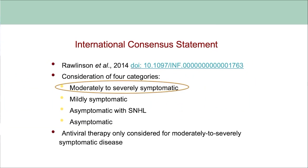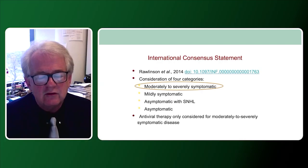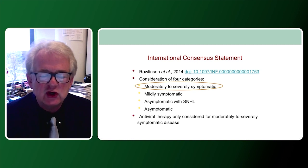Currently, we break CMV up into these categories: moderate to severe symptoms, those are the babies that we identify at birth; babies who have mild symptoms; babies who have no symptoms at all, but have hearing loss. That's kind of a special category in its own right. And as I've already alluded to, those babies may not have hearing loss at birth. And then asymptomatic babies.